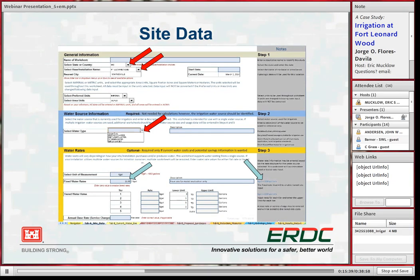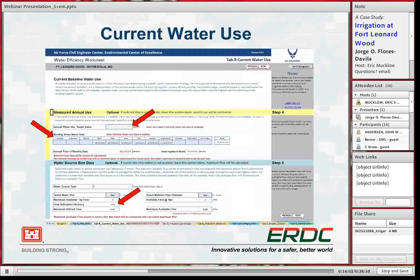Down here at the bottom where it says water rates, this is an arbitrary number for the simple purpose of being able to show what the results will look like at the end. What kind of results does the calculator provide? However, whatever water rate is used for your specific installation can definitely be included here, with the units used for that rate, and then a simple cost analysis can be done through this calculator.